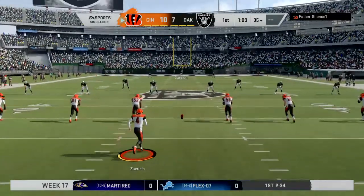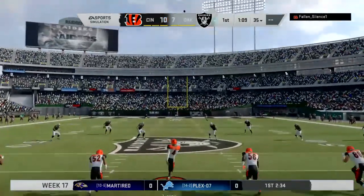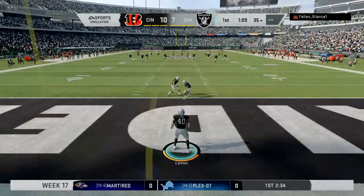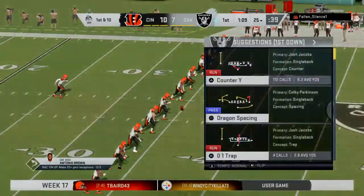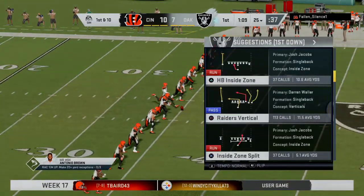Now after the touchdown, it's Zerline. He'll kick it away. And they will not get a chance to return this one as it's through the end zone for a touchback.